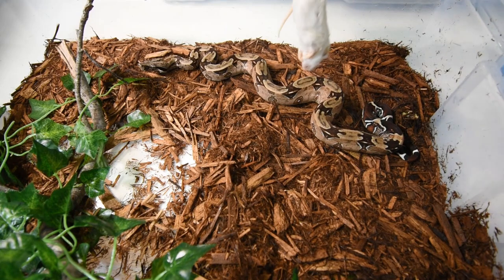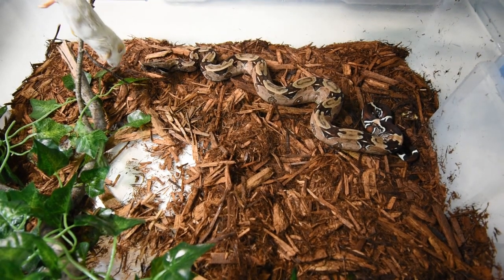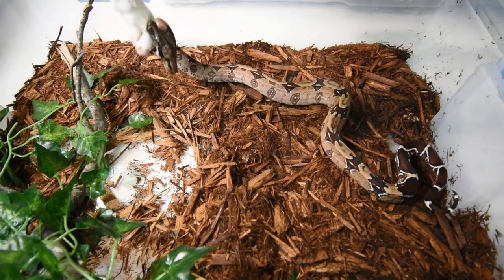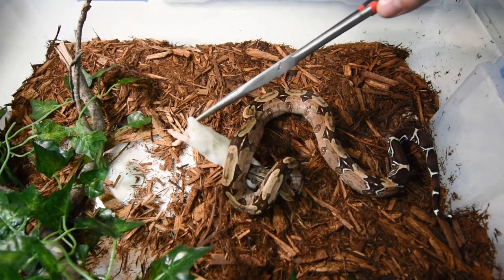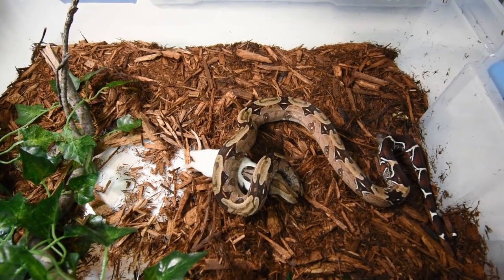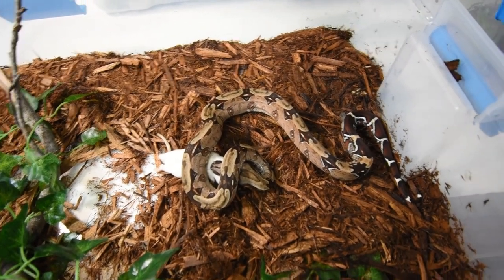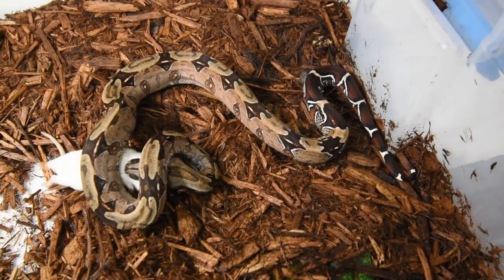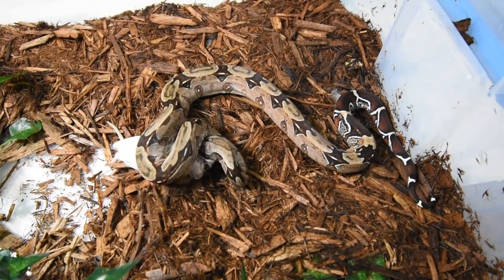So we'll try her on a weaned, which looks pretty good on the size, and we'll save the last weaned for the Burmese. Ooh, perfect strike. Man, her sides are looking really good. They're super bright tonight. So is her tail, though. Her tail's probably hard to see on how bright it is because of the mulch, but looking really, really nice.